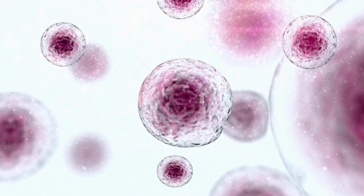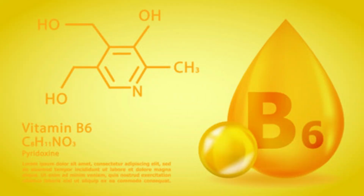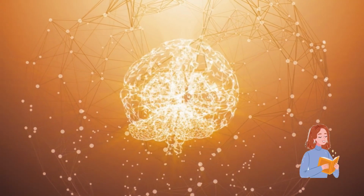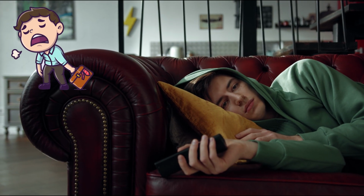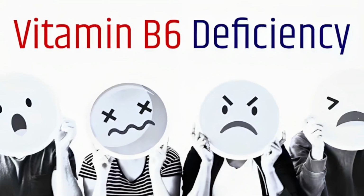But when you don't have enough vitamin B6, your cells may not produce as much energy as they should, leading to feelings of tiredness. Additionally, vitamin B6 is also involved in making important chemicals in your brain that regulate mood, like GABA, serotonin, and dopamine. So, a shortage of this vitamin can not just make you tired, but can make you feel stressed too. So if you are feeling unusually tired, anxious, stressed, or aggressive, this could be due to vitamin B6 deficiency.